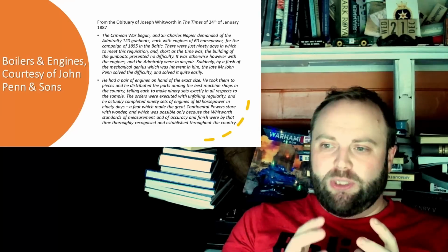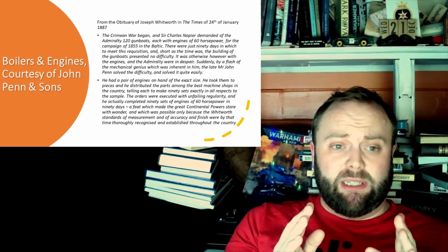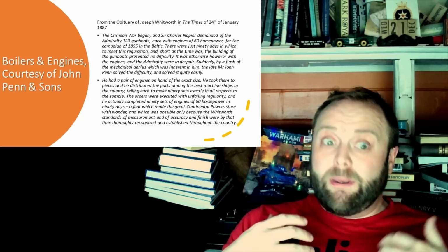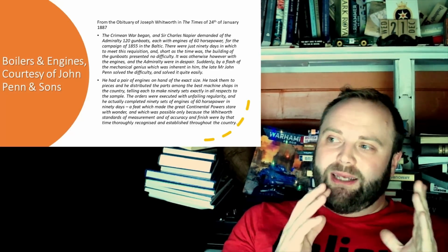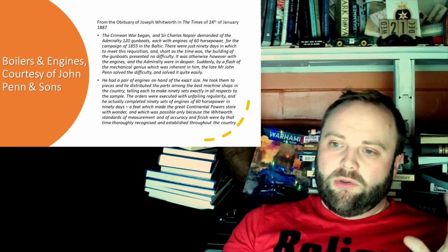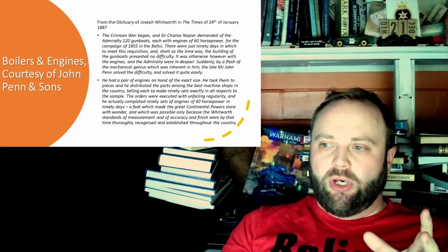The engines produced for HMS Warrior are absolutely critical, and they come from John Penn & Sons, a company which had been founded in 1799, continues on to 1899 when it combines with Thames Ironwork Shipbuilding Engineering Company, the Thames Ironwork people, the people who built the Warrior. John Penn & Sons, how do I describe them? In their period, and certainly for certain periods between roughly the 1840s to the 1870s, they're the Rolls-Royce of their day when it comes to engines. They are literally the go-to company.